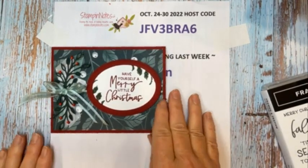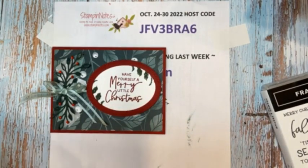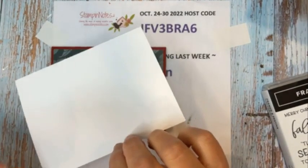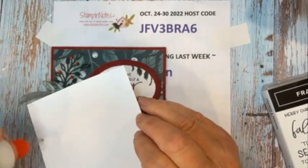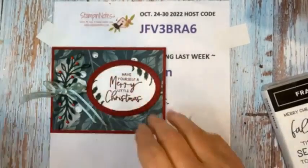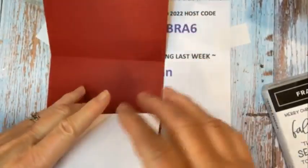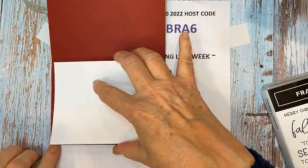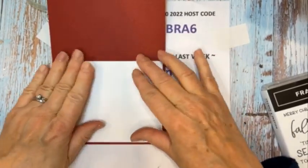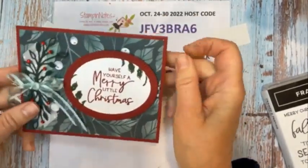Okay, so all we lack on this one is the inside sentiment piece. I'm not going to do the sentiment at this time because, depending on who it's for and who I'm sending it to, we'll decide then. Okay, so there's that card.